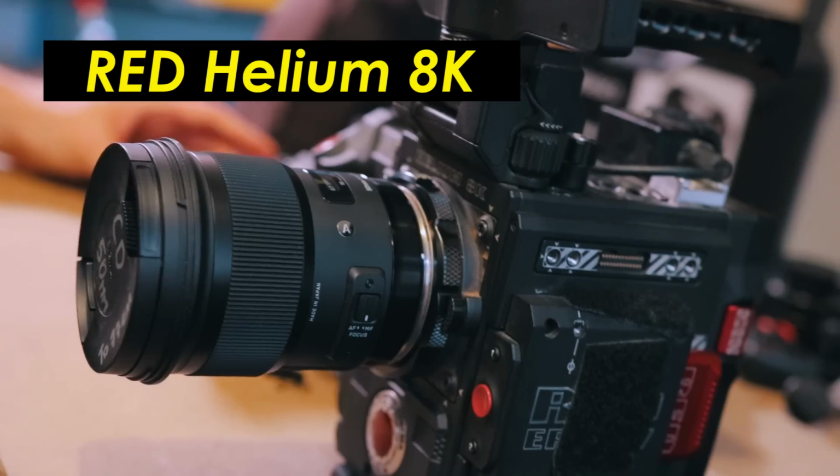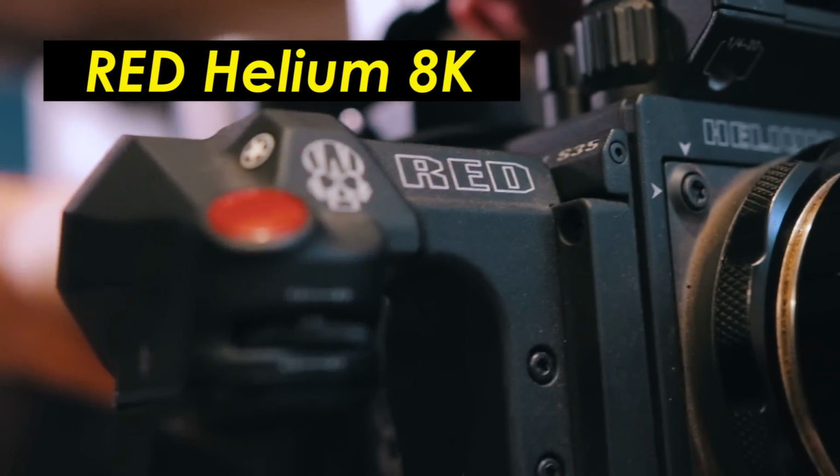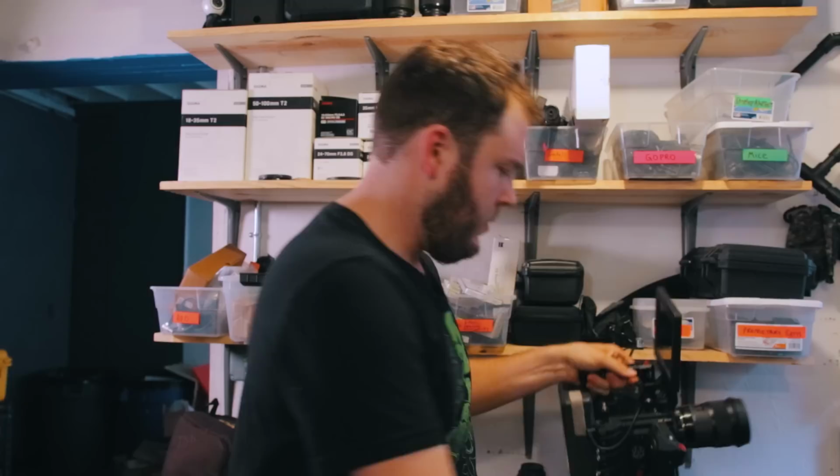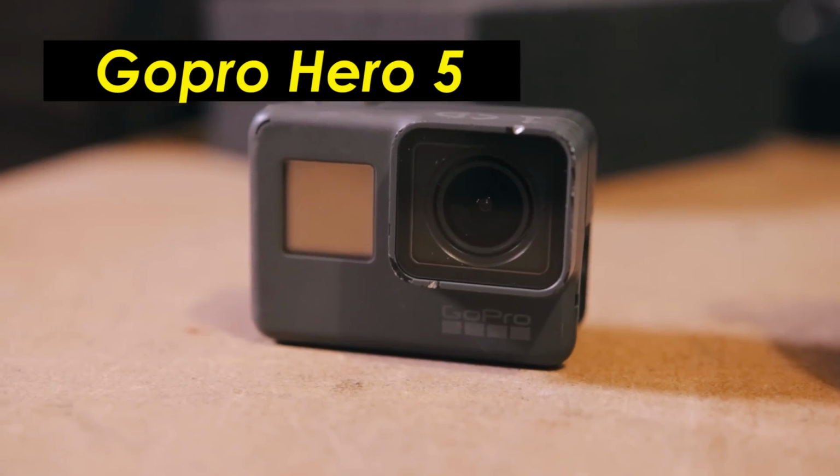This one doesn't suck. If I'm trying to make a video, I'll bring the Red. Obviously, it's a super high-end camera. It's also really good for high-end photos too. It's a little big though. This thing, also it doesn't suck. It does everything the Red doesn't do. It's small, it's waterproof. You can put it anywhere.